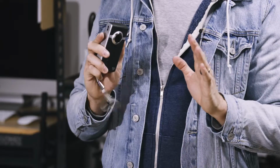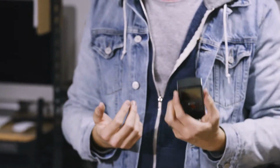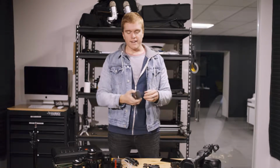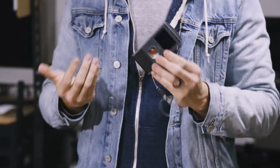Something like this is a Flip. These aren't made anymore, so if you do want to get one, I think the best one is 1080p. But if you do want to get one, you can find one on eBay for pretty cheap, just for the fact that they're not made anymore and not supported. These things are really easy to use. You got your power button. You've got quick USB connection for transferring files and data. And it's got a tiny little screen on the back, but it's good to have something to look at just to make sure your framing's good.